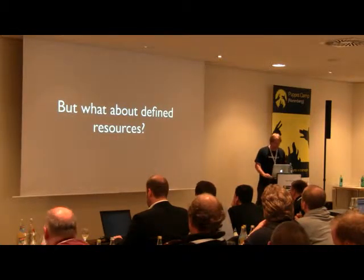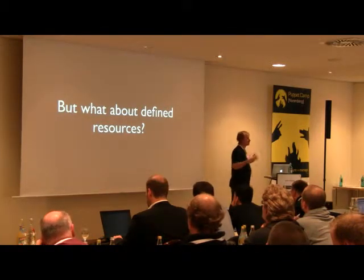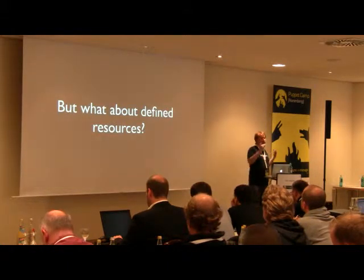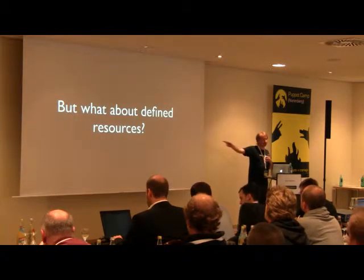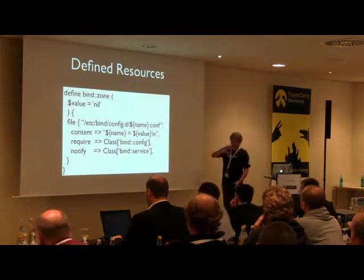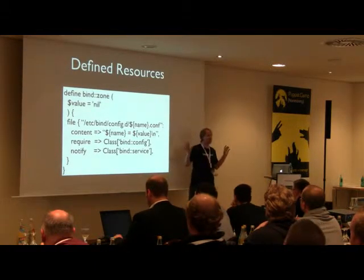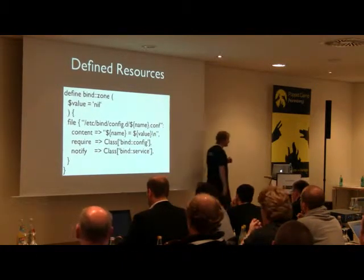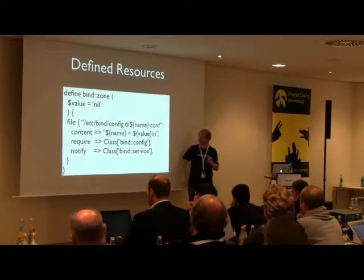Defined resources. So classes may do the initial setup, or at least the initial bootstrapping of an application, but you often want to fine-tune that application and configure that application. And normally that's done through either parameters to the class, or if you actually want to split things up into separate resources, defined resources, okay? Now, defined resources do fit into this pattern quite well. So this is made up. This doesn't work. This is not really how bind gets configured, but let's use our imagination. So this is a defined type called bind::zone. So the idea would be that if you wanted to maybe provision a zone with a defined resource, you would use some syntax similar to this.